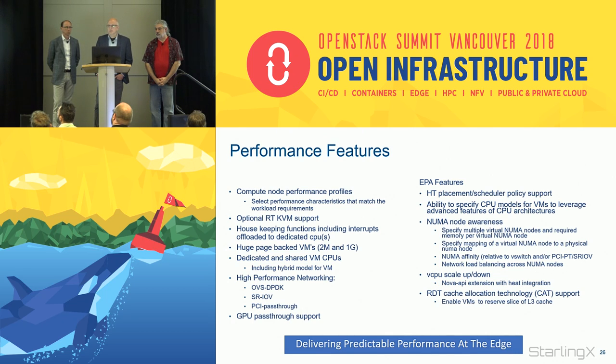vCPU scale up and scale down. This is the ability to add vCPUs to a guest VM on the fly. And lastly, Intel's RDT cache allocation technology, which enables an application to reserve a slice of the last level cache, generally L3 cache, to protect against noisy neighbor scenarios. With all these performance features, we can deliver predictable performance at the edge.